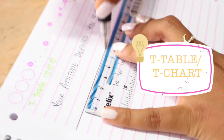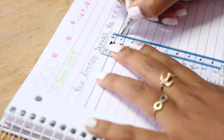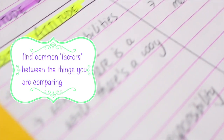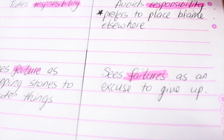Next up is a T-table or T-chart. This is to compare two or more things. Draw up the necessary columns and write your headings. Next, the most important step is to identify common factors or parameters. That is, words that are common to the things you are comparing, for example size, weight, habitat, etc.